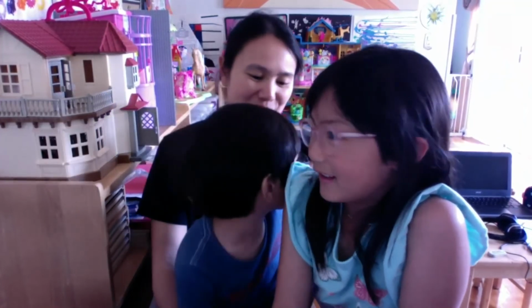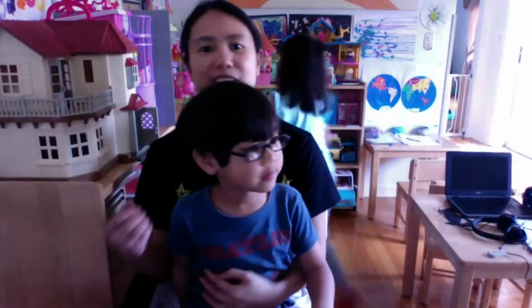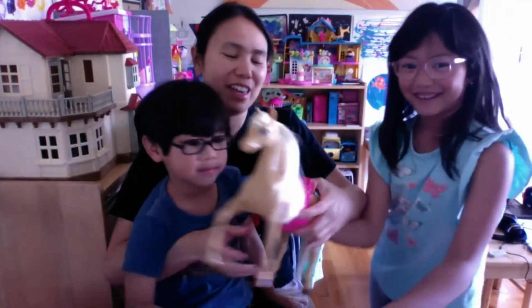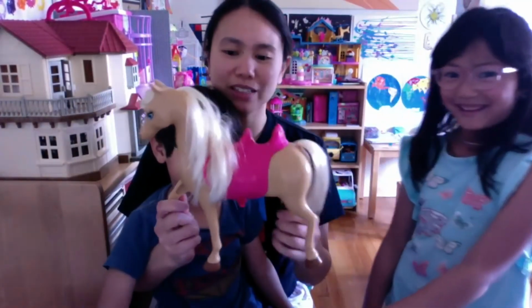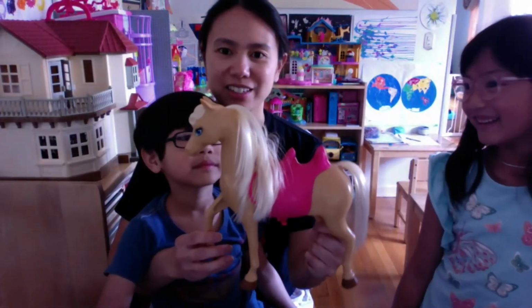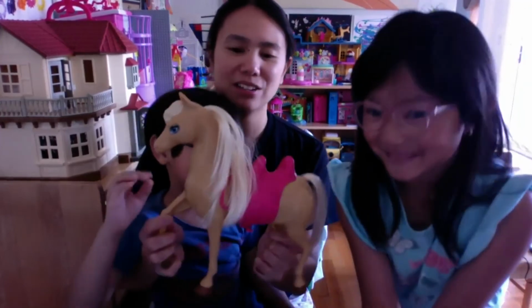We have a horse at the playroom. A pretend horse. Look, there's Ate's horse. Can you go get your horse, Ate? Yeehaw. Let's see if we can name the parts. Okay, this is Toni's horse. Where is the head? That's the head. Where's the mane? Toni, where's the mane?